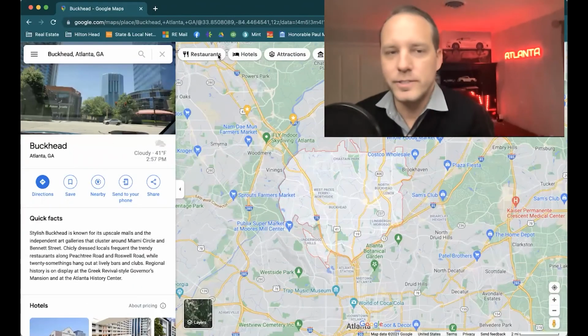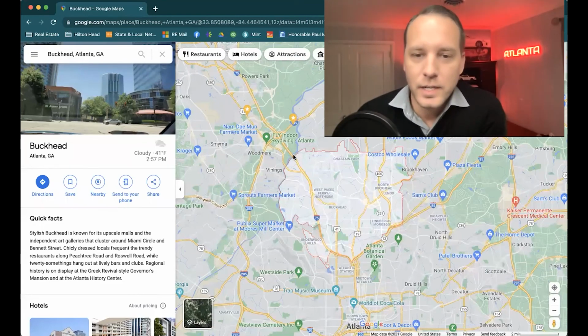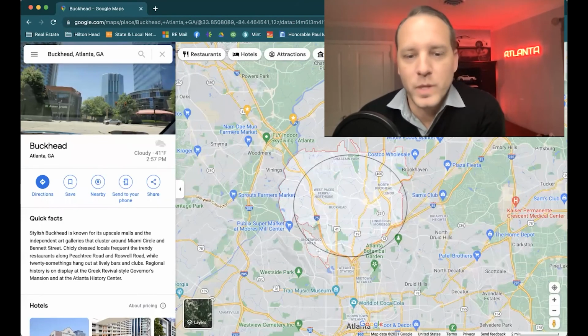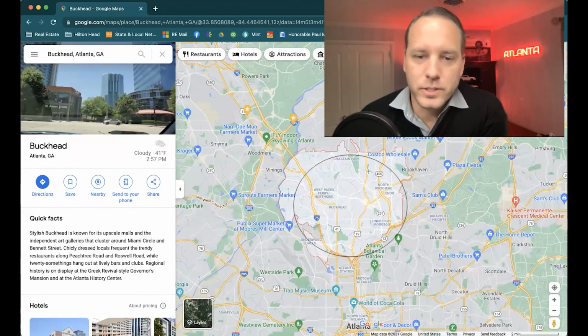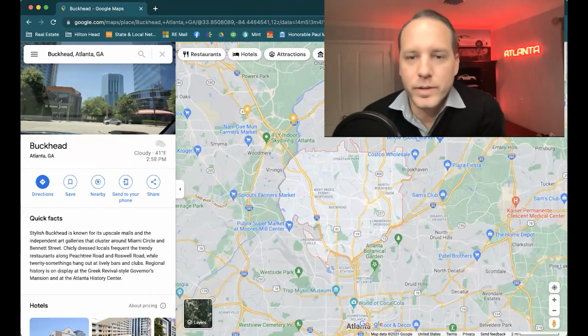Okay, welcome back to the office here. So as I said before, we're going to hop around here on the map and I'm going to show you kind of the general area when we talk about Buckhead here. So again, you see it kind of highlighted with the little red outline here, but this little circle is basically all of Buckhead.